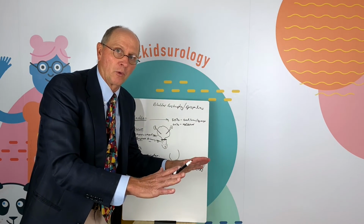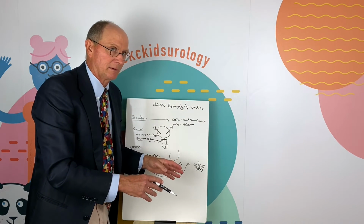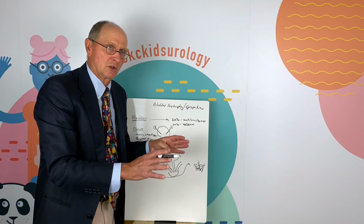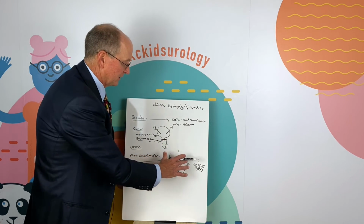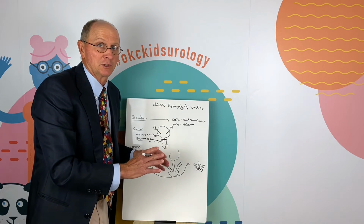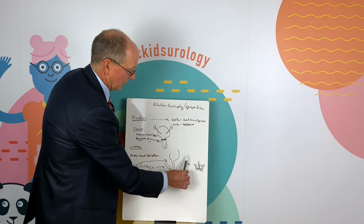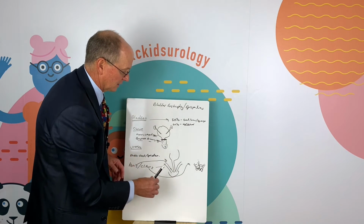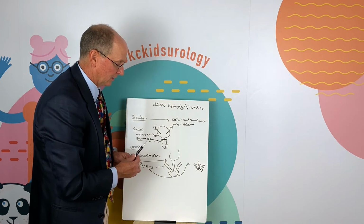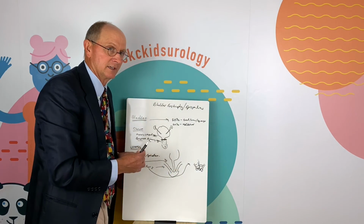The nerves are normal. Parents always say, oh my gosh, is my child going to have erections? Is my child going to be able to have orgasm? The answer is absolutely, as long as nothing is done to injure these during the surgical repair. The nerves and everything should be normal in this situation. So we would like these to be put back together so that they will function normally with erections and orgasms in the future.